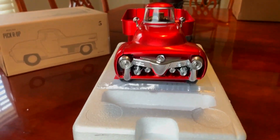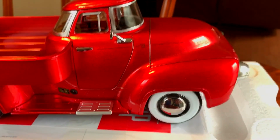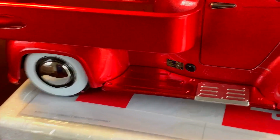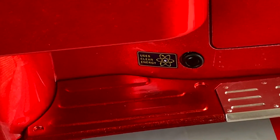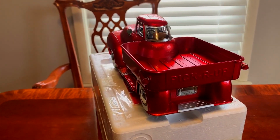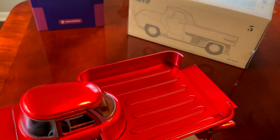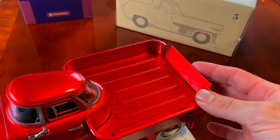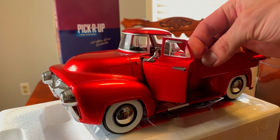I think this is going to look nice paired with the blue Fusion Flea on my shelf. On both sides, right above the running boards, you have a sticker that says use clean energy. So I guess that's where you put your nuclear materials into the pickup truck. The tailgate has pickup stamped onto it, and the tailgate also opens and closes. So that's nice that they added that little bit of detail. The doors do function as well. Quite a bit of detail on the interior of the truck as well.